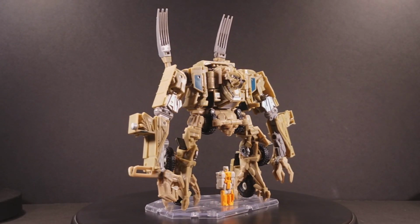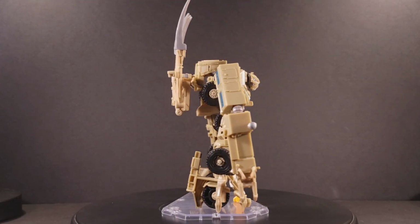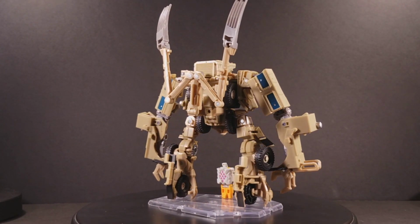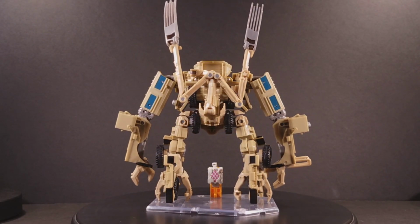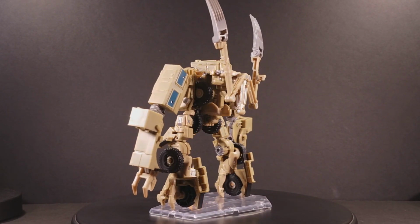Studio Series BONECRUSHER is a far more screen-accurate representation of the BONECRUSHER film model, with stockier proportions and less kibble than the original mold. That being said, he's just barely taller than the original, though he is far wider, though not quite as wide as Mixmaster is.